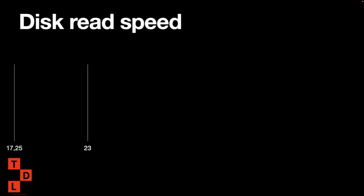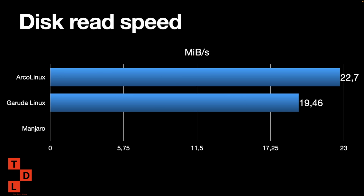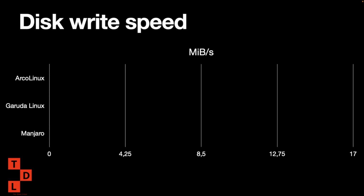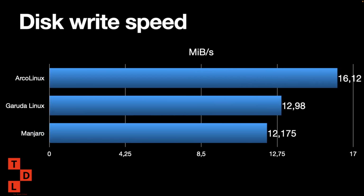Then we go to the disk read speed. ArcoLinux was 22.7, Garuda 19.46, and Manjaro is a bit slower here. It's an 18.27. I was not expecting that because of CPU and the memory is very fast, but then the disk access is slower, so that's a bit weird. But I tested it multiple times, and this is an average of all the numbers, so yeah, it is slower. As the read speed is slower, you would expect that the write speed is also slower, and indeed it is slower, but not as much as on the read speed. It's almost comparable to Garuda Linux, but it is slower.